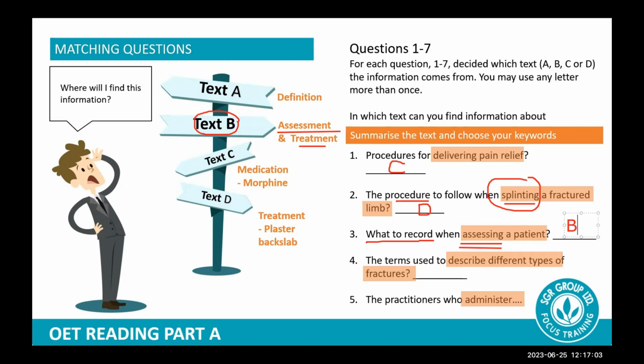By the time you go into number 4, you'll notice that OET use the word terms. When you say terms, it means meaning and definition, the words, okay? You've got other information in here. It says it describes the different types of fracture. So it's not just giving you the meaning and definition, it's also describing, giving you information all about the different types of fracture. That means it's going to fall under letter A, okay? So there's your clue that this one is an A answer.